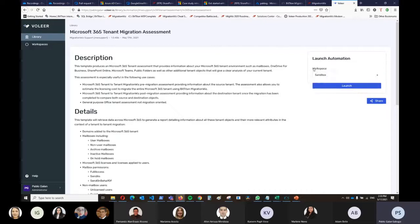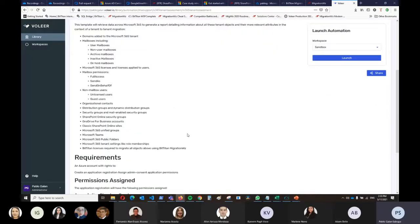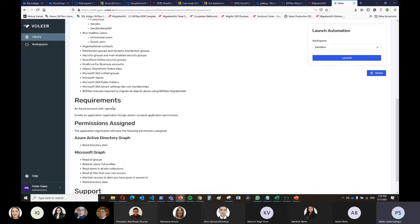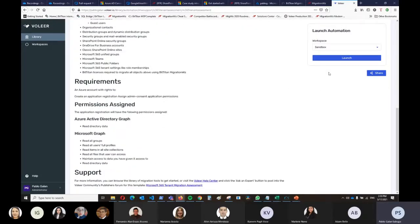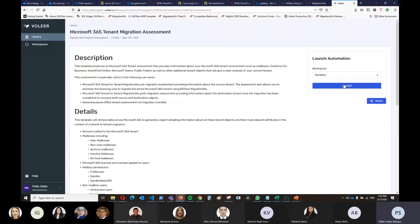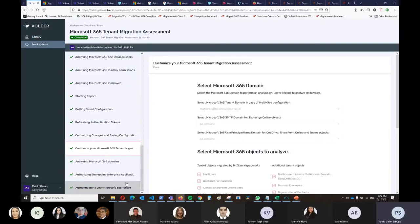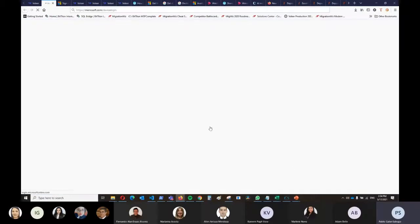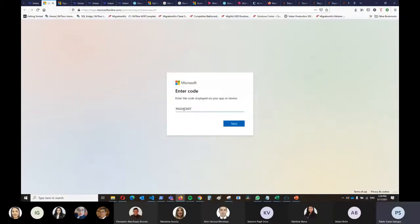We click on this template, and from here we'll be able to see all the details of this analysis, the requirements, the permissions assigned, etc., etc. And we can start by clicking on launch. After clicking on launch, I'm going to show an existing execution. We have to authenticate against the source tenant. We need to copy these authentication codes, click on these links, and provide the authentication codes.